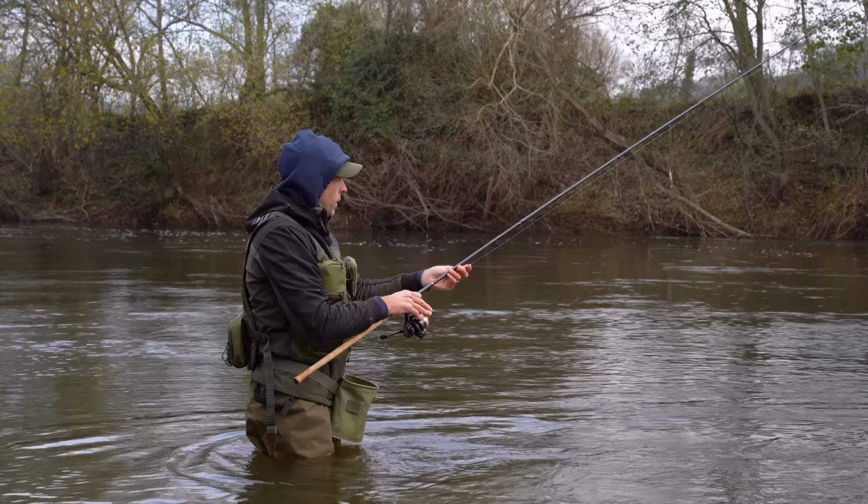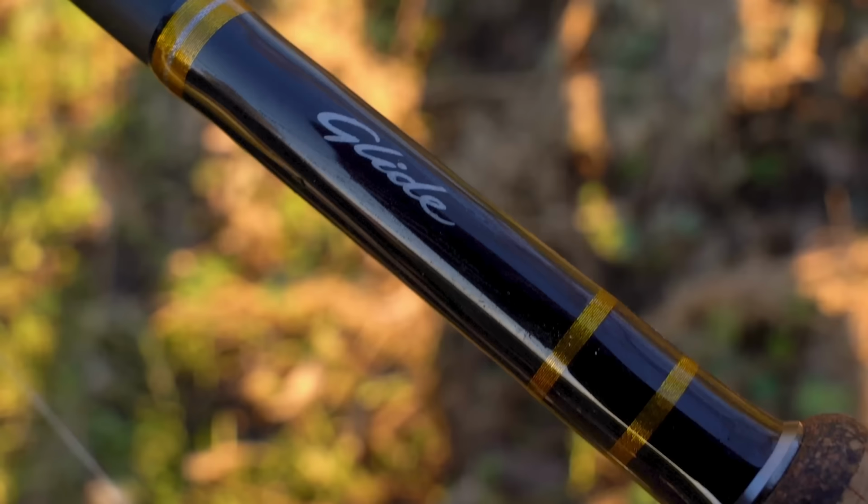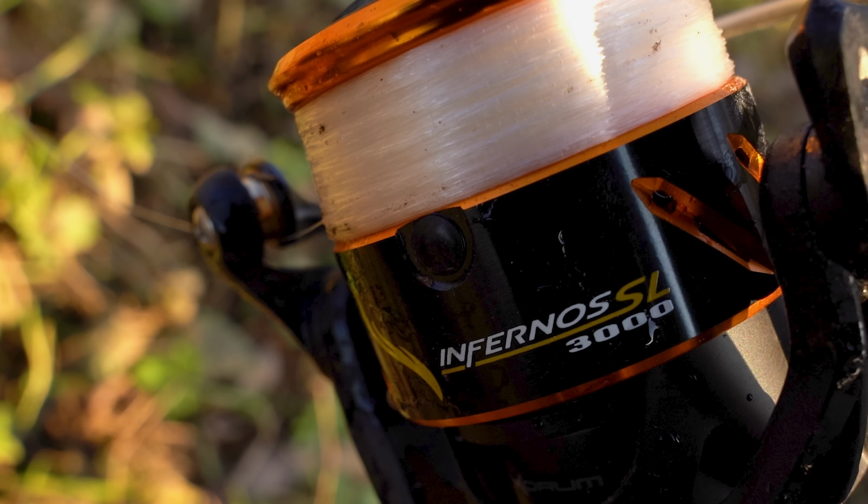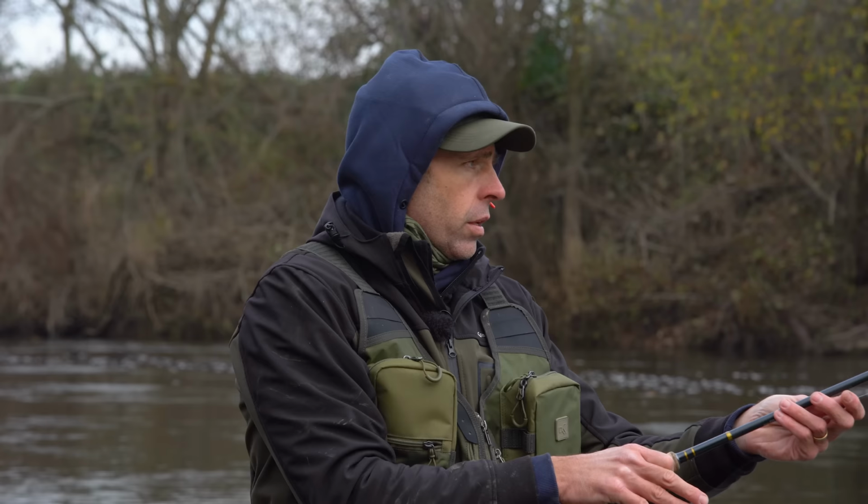I've got my 14-foot Glide float, 2500 size reel, because you've got it in your hand all day long. Even though I'm long trotting and I kind of want a 4000 size to retrieve the float when there ain't a fish on it, a 2500 is absolutely perfect.